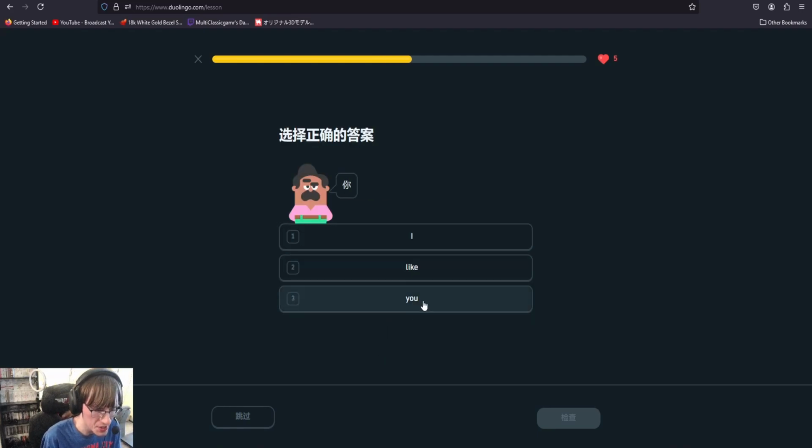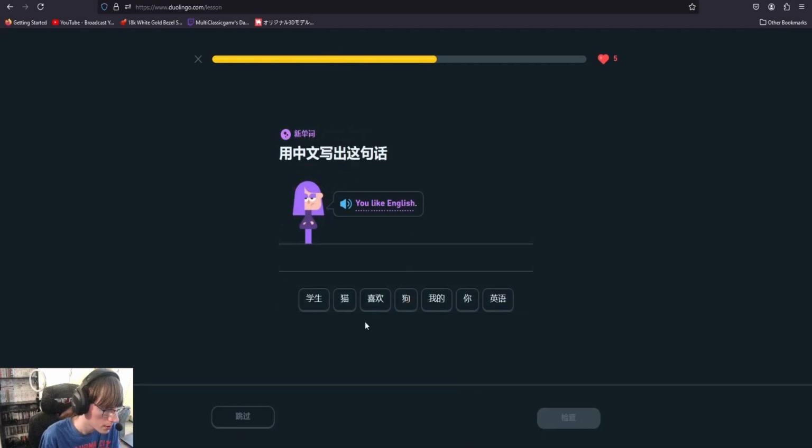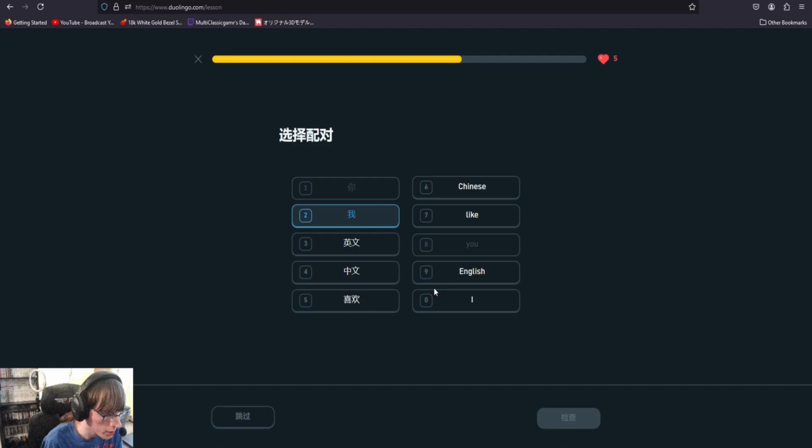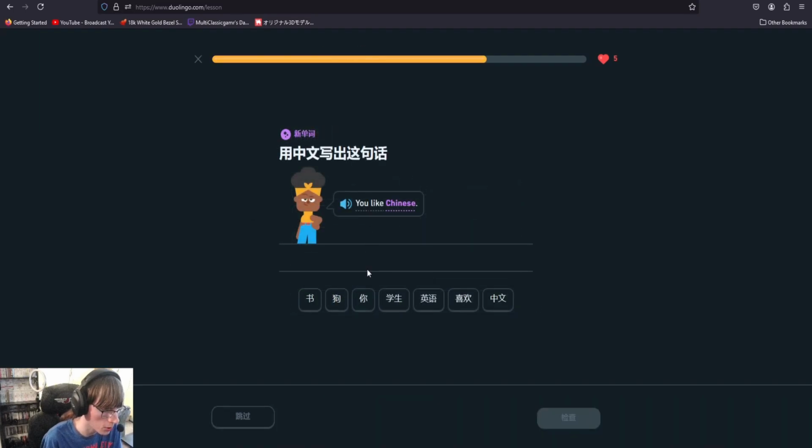But yeah, the biggest downside to this method is that you have to do all the speaking practice on your own, because the characters are only going to be speaking English, which is not helpful for an English speaker. So you have to practice speaking the Chinese words out loud on your own. So, you like English. 你喜欢英文. Yeah, these are all words that were taught to you in the Chinese course. So you would definitely know these by now if you completed the course.